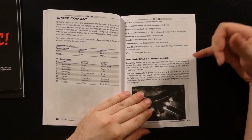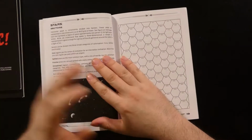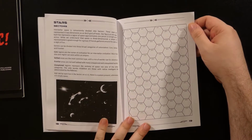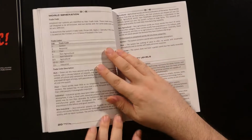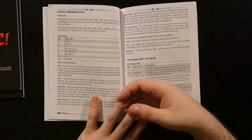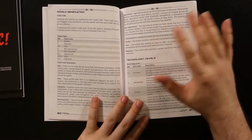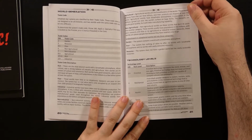You've got the ability to do emergency repairs, and you do have the ability to try to target particular components on an enemy ship in case you don't want to kill it outright, but you just want to slow them down. They have a very, very basic starship mapping, including a sample hex system that shows how to map out a sector, although there are some random tables here, but there's not a full star system generation sort of rule set. You may see those in other systems, but at least it's got the framework of one. It doesn't have the full star generation.